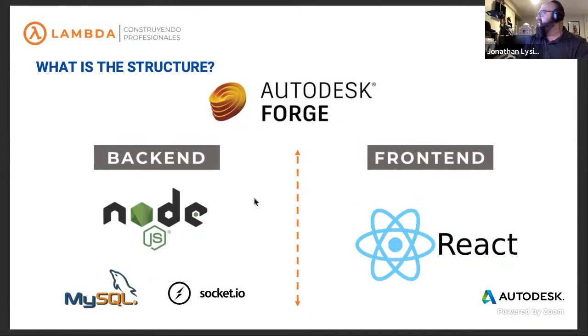We used, obviously, Autodesk Forge, the viewer, and data management API, the model derivative API to load the models. Backend is Node.js, MySQL, and Socket.io, and the front end is React.